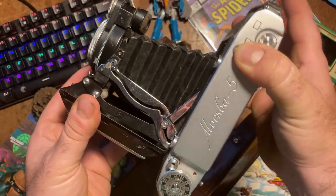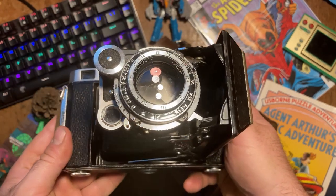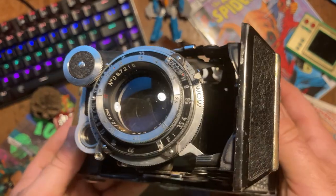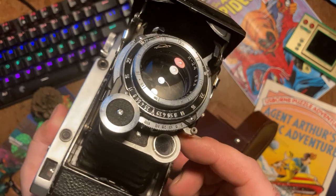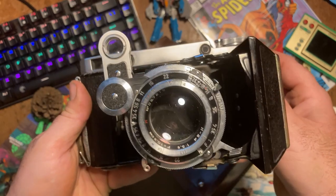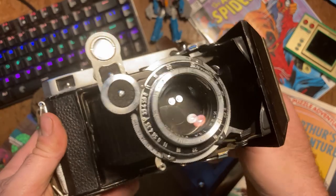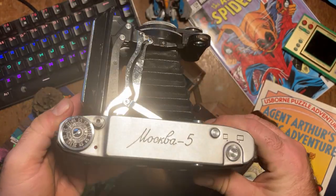Now, the thing that stands out to me about this camera is that for the age of the camera and the size of the lens, it's a pretty decent open aperture. It's a pretty wide aperture. I know people are going to flip out, and I've heard so many people on YouTube say that the wider you go, the softer it gets, so these wider apertures are useless.